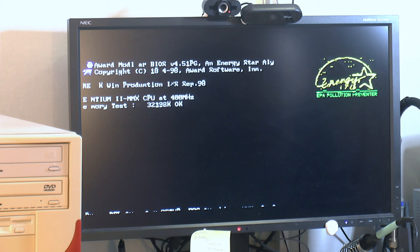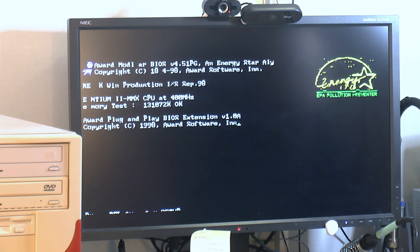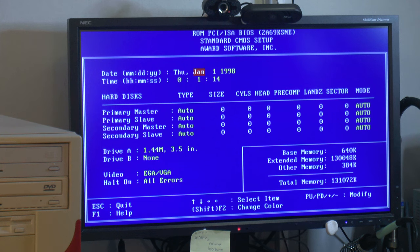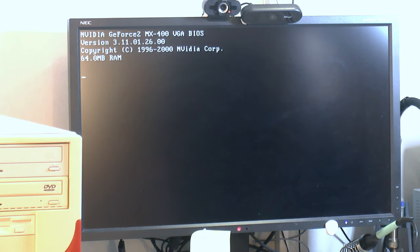So I just paused it here. I'm going to the BIOS. And like I said, the GPU fan sounds like this. So it looks fairly normal. Sometimes this is also corrupted. It's a little bit weird. Yeah, I think we can try to do a reset here and see if it's still corrupted. Yeah, so we got the GeForce 2 MX 400 there.